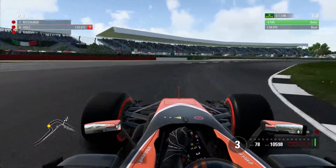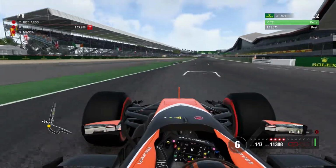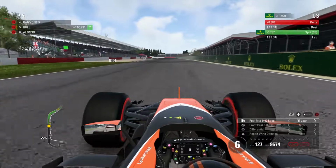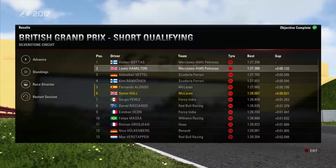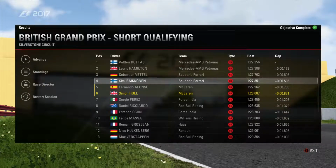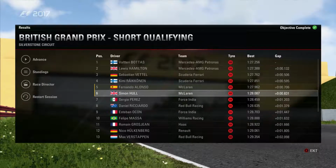And now through Club Corner, slightly different to what it used to be, slightly tighter on the exit. We're nearly 8 tenths up on our best. It puts us P5 and ahead of Alonso. I felt, honestly, that was a mighty lap, considering a few of my components were yellow. Fernando did improve, but for us to be within a tenth of Alonso, yeah, I was impressed considering the circuit.